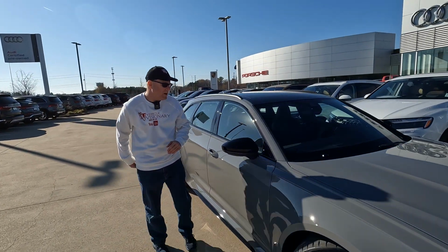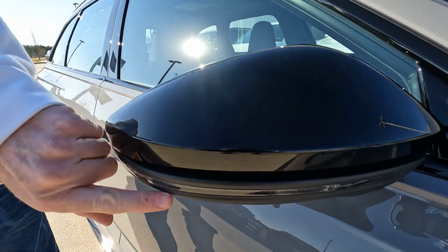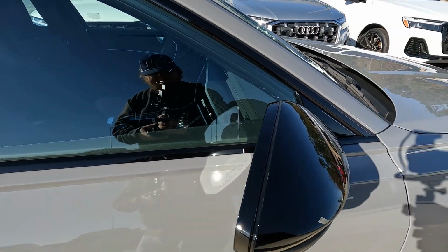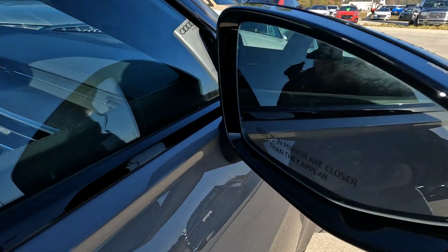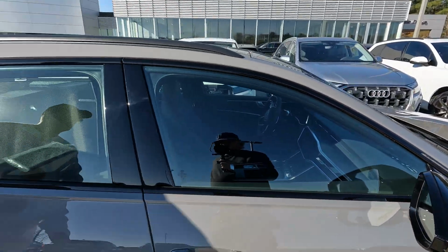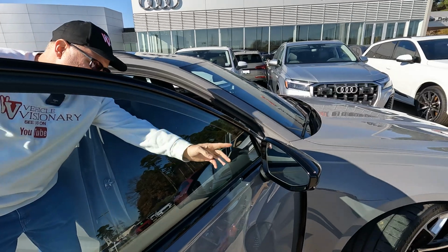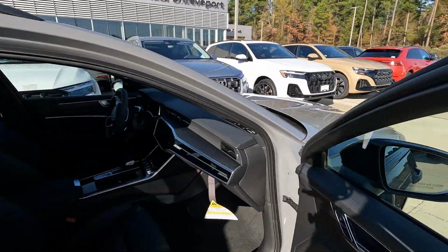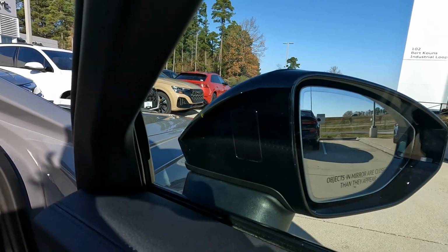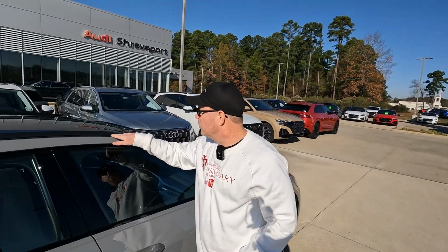As we work our way up, we're going to have more gloss black with our mirror caps. Now, I don't have it turned on this side, but you do have the turn signal indicator built in. These are heated, power adjustable, and power folding side view mirrors. You do have the blind spot monitoring built in. I'm going to show this to you in action later on, but it's actually right here on the inside of the mirror. Hopefully you can see the indicator right there. We'll give you the best view that we can, but later on we'll show that to you when it's actually illuminated. Up top, we're going to have our roof rails right here.